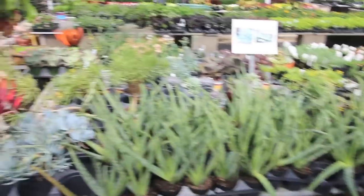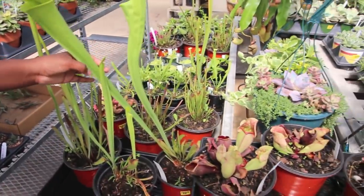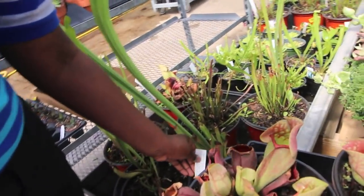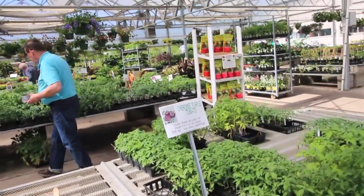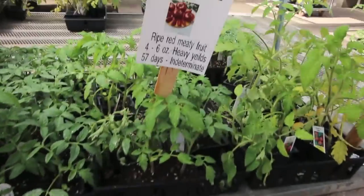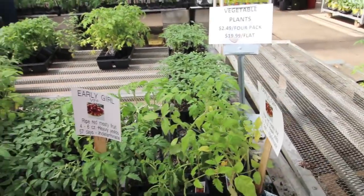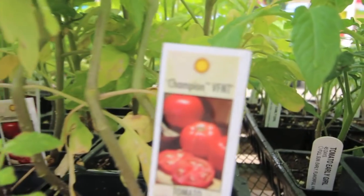So let's go check out those tomatoes. What is this? And look at that. What does it say it is? It says a yellow pitcher plant. Cherokee purples. And here are what you find at most places, Early Girl. Yeah, you find these at most places. And this is something that I hadn't seen before. It says Champion tomato.